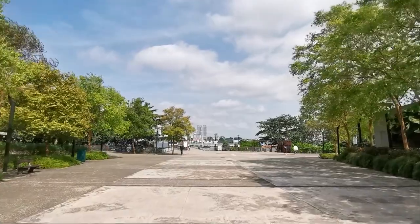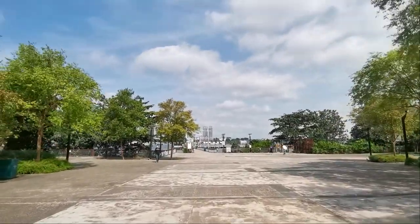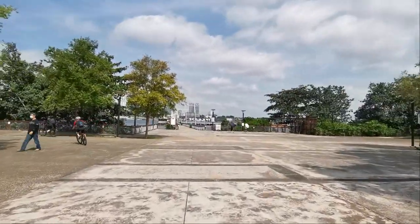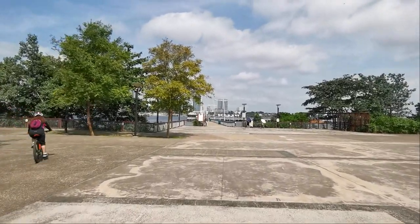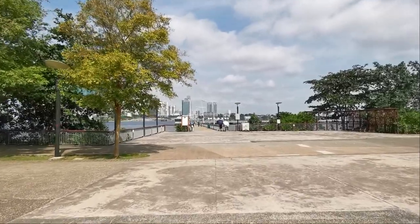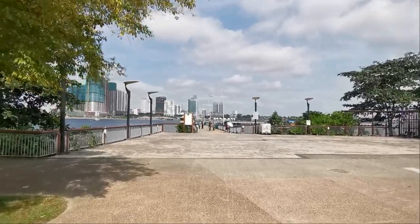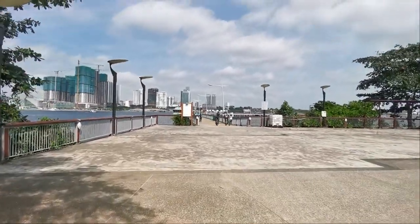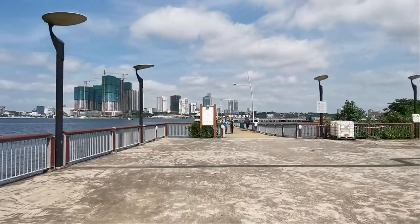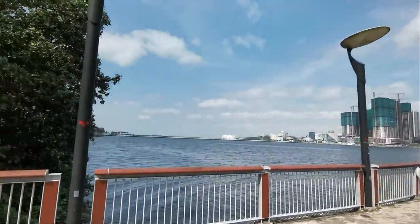Come here with your friends or families for a relaxing stroll, or for a cycling trip, or even for a picnic session. But the highlight of the park could be the ex-naval jetty, which offers panoramic view of the Straits of Johor.